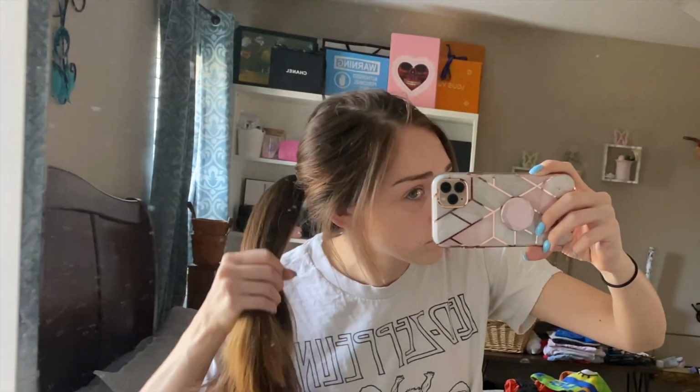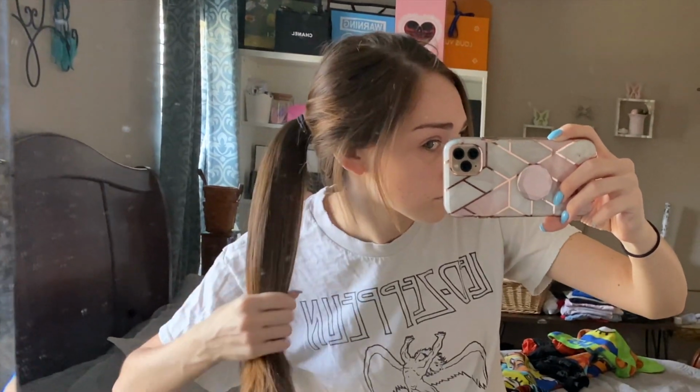So yeah, this is my hair. I just wanted to show you how thick it was in the ponytail. It is freaking thick, you guys. I absolutely love it. So this is when I just get out the shower.